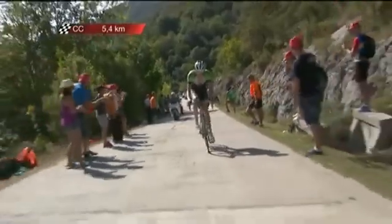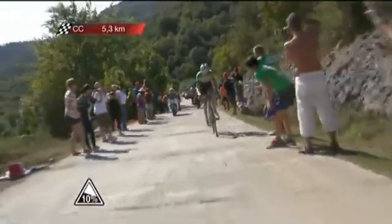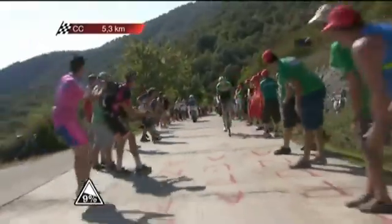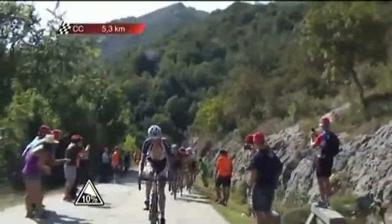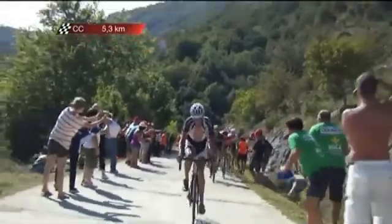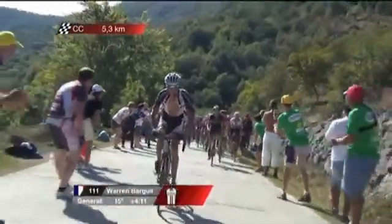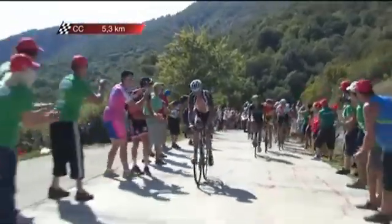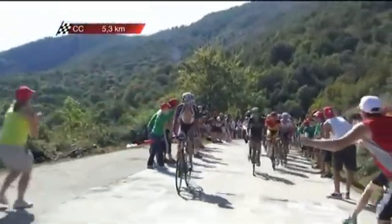He's riding like a different man. 10% is the gradient just at the moment. This is the man who was once talked about as a winner of the Tour de France, Robert Gesink. He's never been able to oblige. He did win the Amgen Tour of California a couple of years ago.